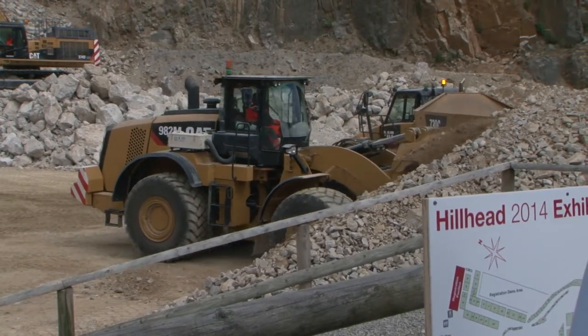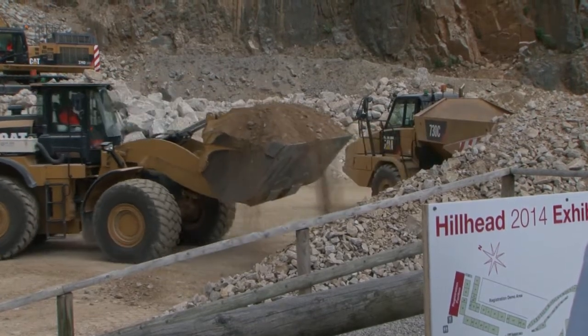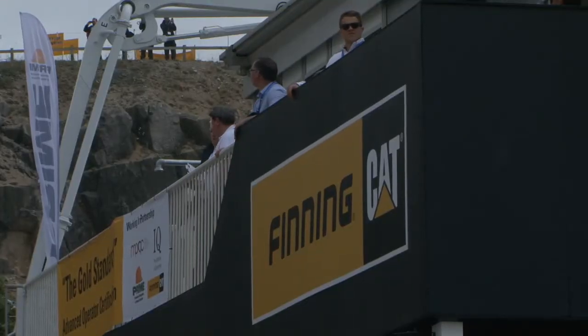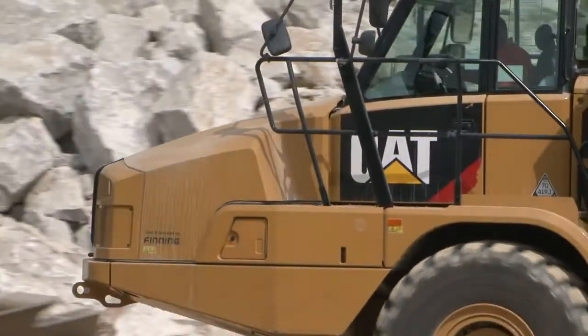The M-Series will show significant fuel savings over the previous one, by probably 10%, and Finning are backing that up with their Finning Fuel Promise, which provides customers with an assurance that the fuel savings we're stating they'll get, we're putting our money where our mouth is to prove that fact.